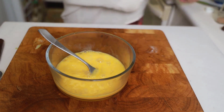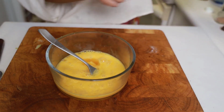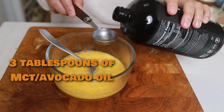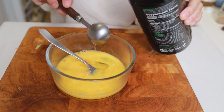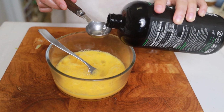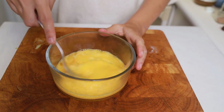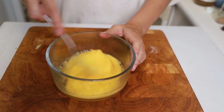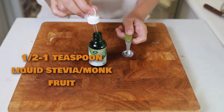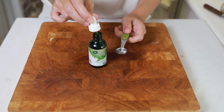Then we are going to add 1/2 teaspoon of raw apple cider vinegar, and 3 tablespoons of MCT oil or avocado oil. We whisk everything together. And before I forget, add to the egg mixture the liquid stevia or monk fruit sweetener, 1/2 to 1 teaspoon depending on how sweet you like it.